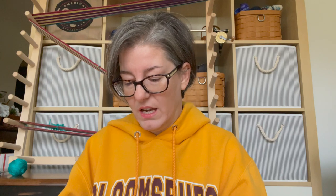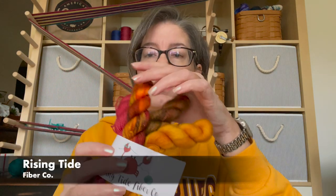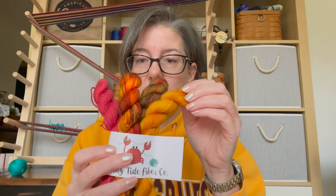And okay, so I went a little crazy with the mini skeins, but I have a plan. I swear, promise, I have a plan. So again, from Rising Tide, I picked up these little mini skeins set. Perfect, again, for fall, outside my normal color zone, although they do match this lovely Bloomsburg University sweatshirt perfectly.